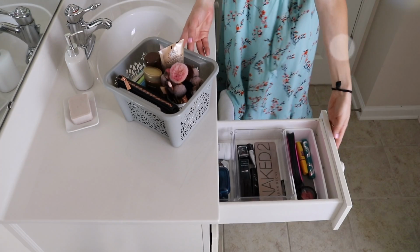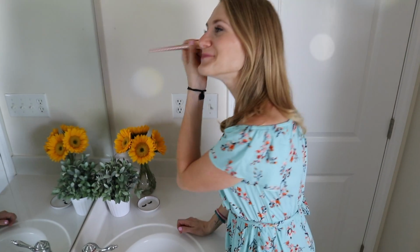Hey guys, do you have a small bathroom or maybe a lot of people using one area? Today I want to share with you my favorite Dollar Tree items you can find right now to keep your bathroom organized.